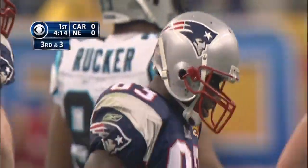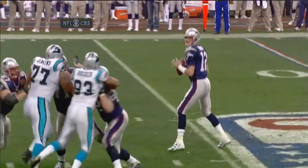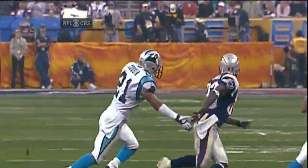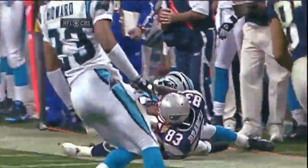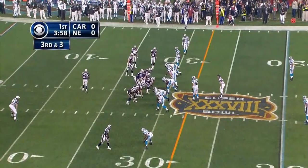Yeah, that's interesting to watch Deion Branch going against number 21, Terry Cousins. And Terry Cousins is the extra defensive back. The Patriots, they have made a living throwing to the extra defensive back, the guy that's not a starter. Well, Terry Cousins has been a starter, and he's very good at playing at inside receiver. 3rd and 3 now.